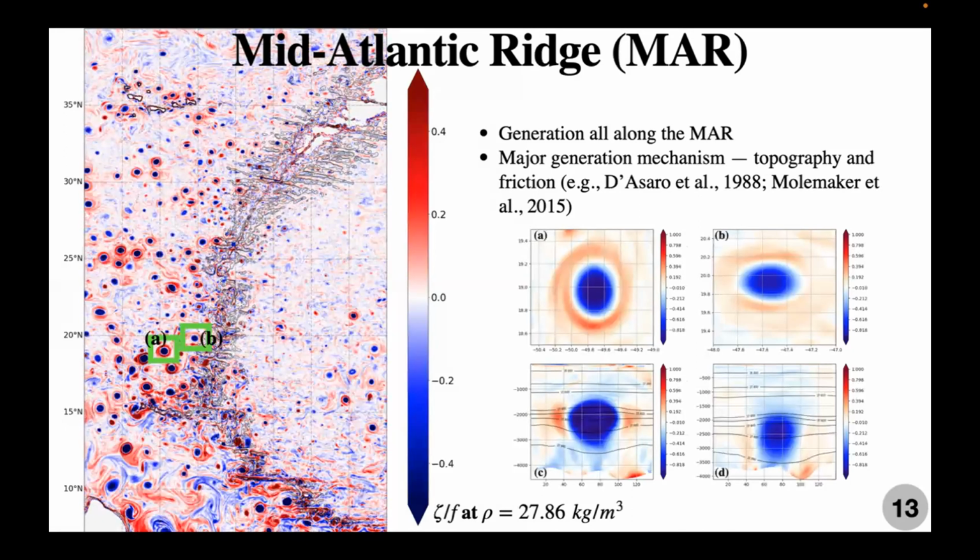We can see that these vortices are pretty deep in terms of their core, which is lying between 2,500 meter depth or below. Sometimes they are reaching and hitting the ocean bottom and sometimes not. So these are just two examples which I picked to show you guys.